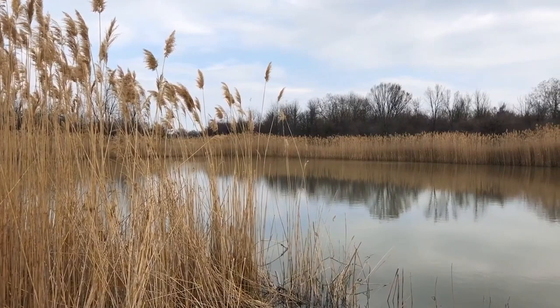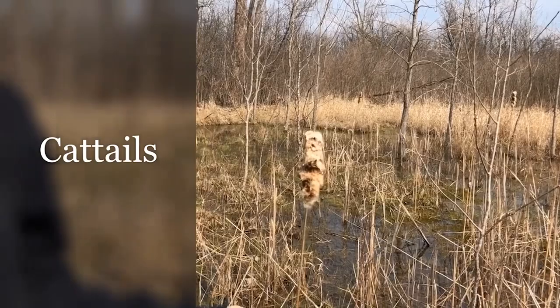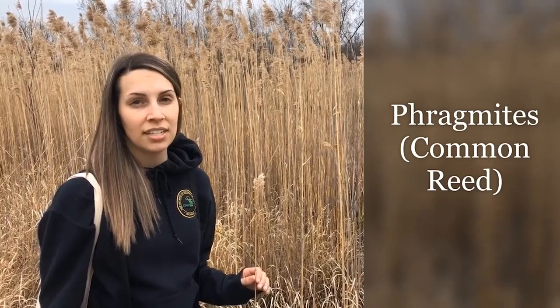Here we have a native aquatic plant of Michigan wetlands, the cattail. Cattails provide an abundant source of food and nesting habitat for native Michigan wildlife. Unfortunately, a lot of times we see an abundance of this cattail enemy, the phragmite. This is a non-native invasive plant that takes over habitat from our cattails and pushes them out.